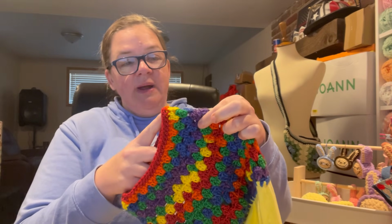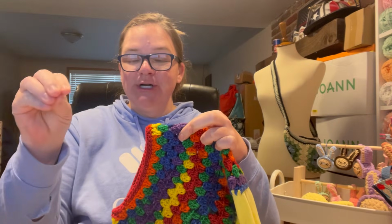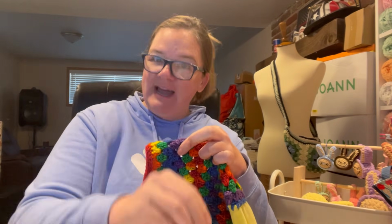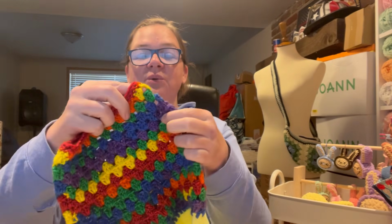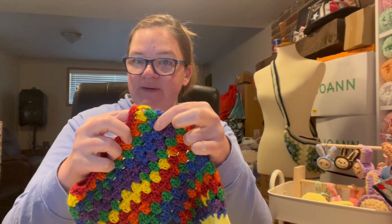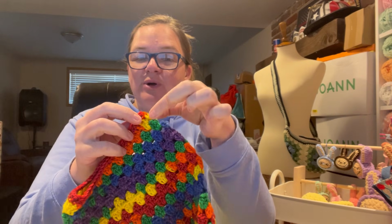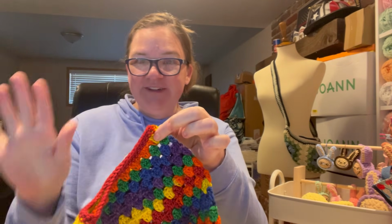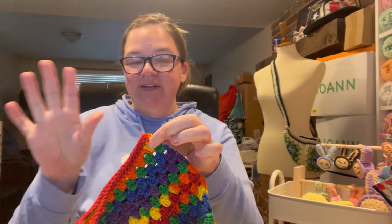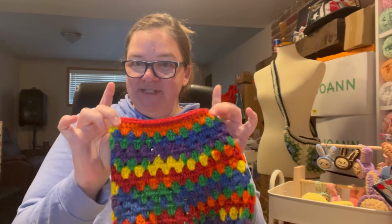After those 7 rounds, I did another granny cluster decrease setup and actual decrease round. So then I did the setup round for the decrease and then the actual decrease round again. So that's 2 rows, and then 2 rows of regular granny clusters, no decreasing, no nothing. And then I finished off with 2 rounds of single crochet.